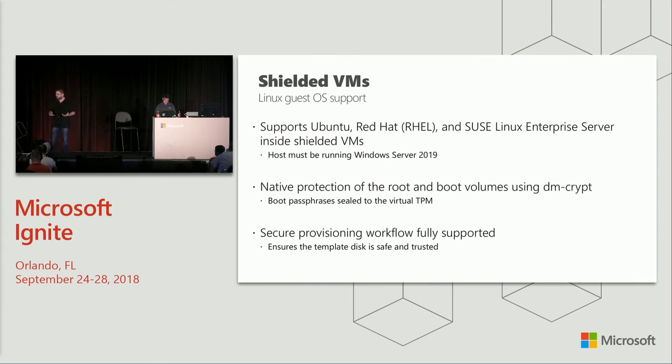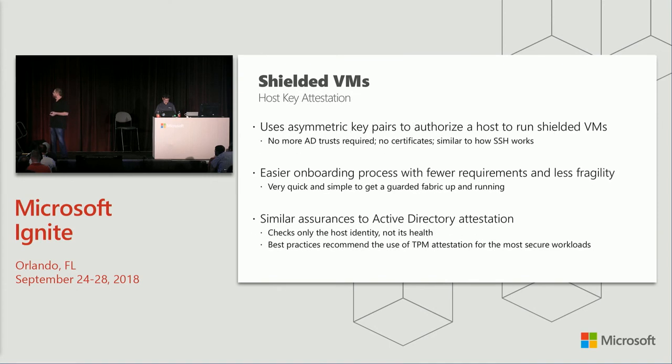We can do that with Windows, we call it grandfathering, but with Linux shielded VMs, you have to deploy them from scratch. Host key attestation. This is a new way for you to deploy shielded VMs using an incredibly simple attestation technique. It is not thorough. It is not using the TPM. It is there for you to test.